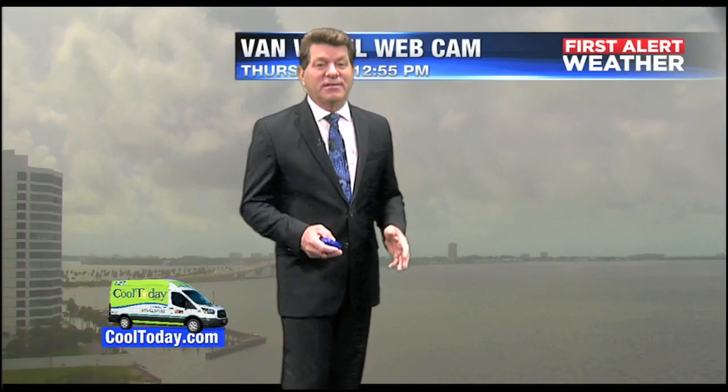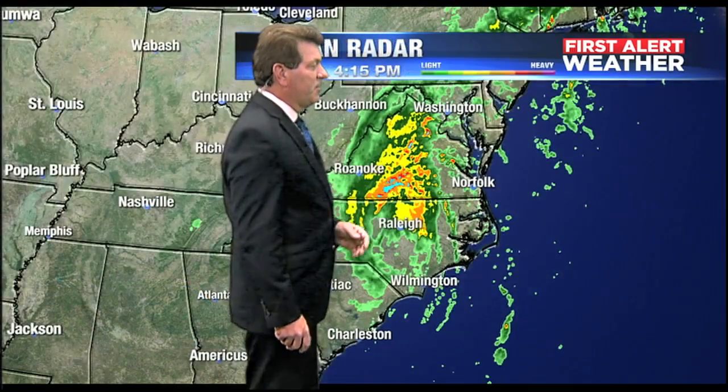It's going to cool things down a little bit and dry things out considerably, so the humidity will go. Also, it looks like even some 60s expected. Not tonight and tomorrow morning, but Saturday morning. You'll really notice a difference out there, so get out and enjoy it.